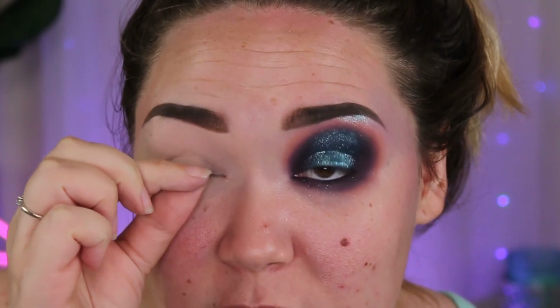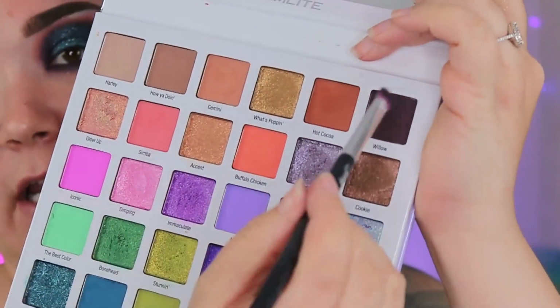So I have already, of course, primed my lids with my Revlon Candid. I swear, I gotta switch it up. I feel like it's just so boring. So I wanted more of a grungy look today. I played around with a few different looks and I decided this was the grungiest I could get it. So I'm going to first dip into the shade Willow, and this is the darkest shade in the palette. It's more of a purpley brown type of shade.